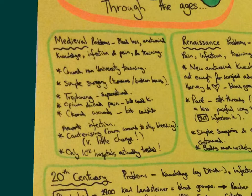Okay, well, many problems continued. So we still had problems with blood loss. There was no real way for them to stop patients from bleeding out. Anatomical knowledge, there's a real lack of that still, as they continue using the same works of Galen and Hippocrates before, so they repeat the same mistakes, and they're not allowed to do dissections of human bodies, so they still don't really know enough about the inside of the body to be confident enough to treat many internal injuries and illnesses.